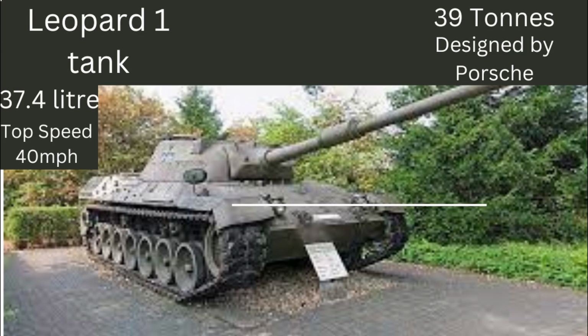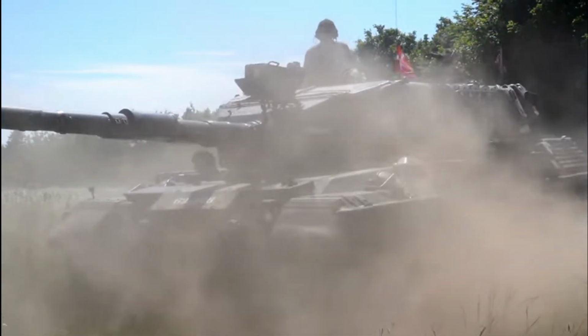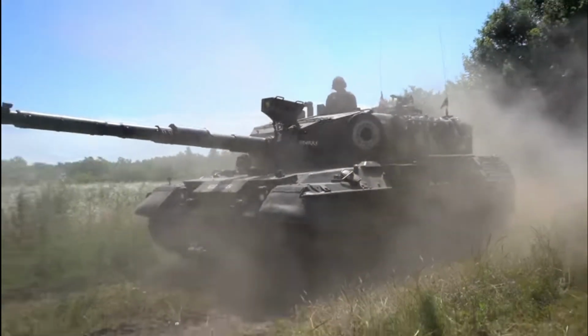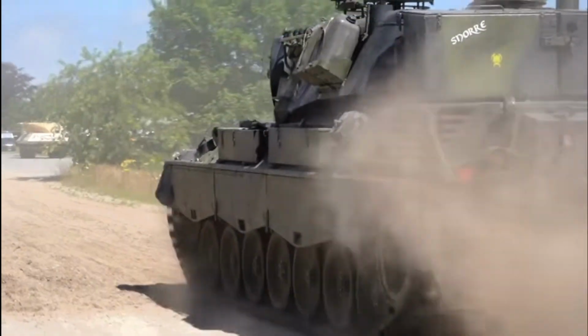Now, I must admit, I was also surprised to find that tanks use a V10. But let me tell you a little bit about it. So this is a Leopard 1 battle tank from 1965. Now, although many of them were built, it was never actually used in a large-scale war, which is obviously good. And one interesting thing to note is it was originally designed by Porsche, and yes, that Porsche, the one that does the 911s.